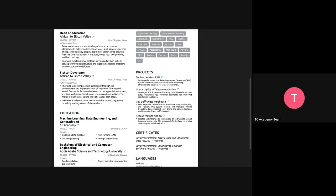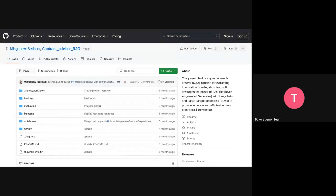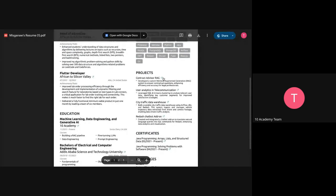On the projects, he put just one bullet point for each, just one definition and a link that goes directly to the GitHub. Sorry, I was sharing the wrong thing. But let's pause going there first and just look at the project for now.